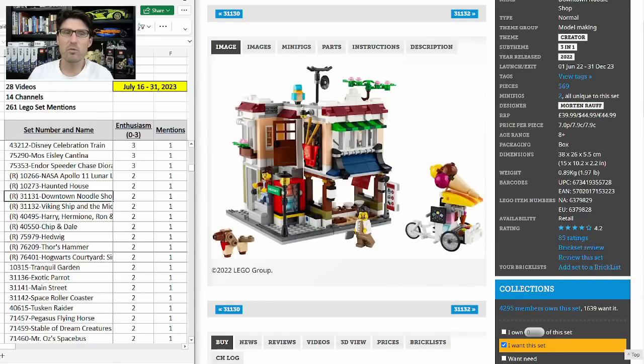The Creator 3-in-1 Downtown Noodle Shop. I definitely want one for myself, and maybe if the price was right. Some of the previous mini modules have done okay, and this one does look really good. $45 for 569 pieces, and some people have already been able to find it for $30.